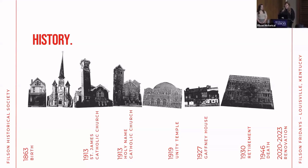This timeline just shows a couple of major buildings that you might recognize here in Louisville, including St. James Catholic Church and Holy Name Catholic Church. But he has over a dozen projects that are on the National Register of Historic Places, including the one shown on the screen, as well as several houses in the Highlands Historic District.